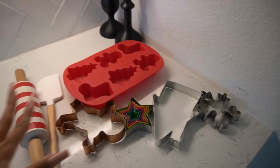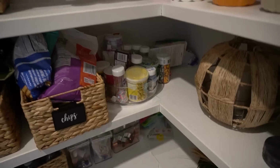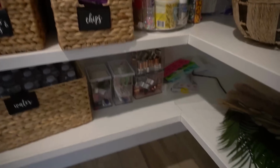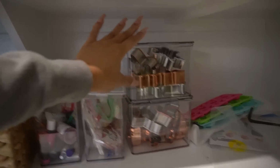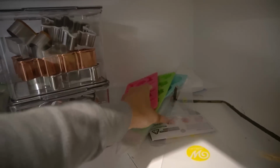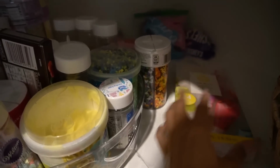As for the cookie cutters and baking supplies, I have my other cookie cutters and baking stuff in the pantry over here. As you can see, it's not looking too good since the holidays, since the gingerbread house contest, and I need to reset that, but I need better containers because right now I have cookie cutters in these two things, but I have more cookie cutters than actually fit in here. So I obviously need a bigger container for cookie cutters. I also need some sort of container for these silicone thingies because I have several of these. I need a container for icing bags and icing tips, all this stuff that's just kind of loose.